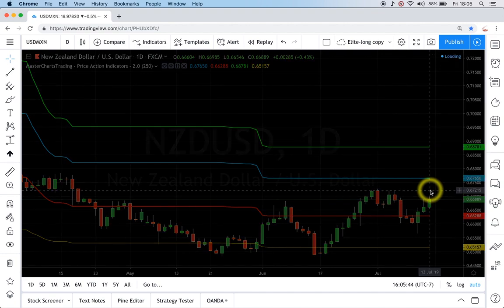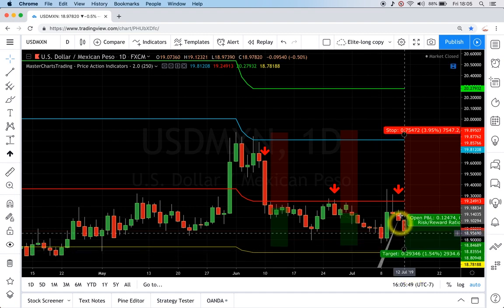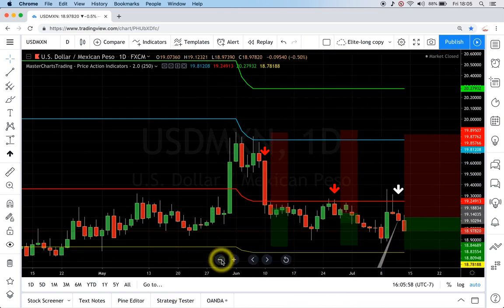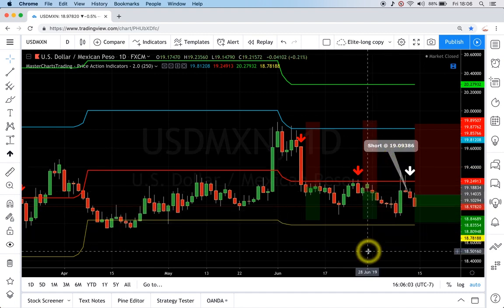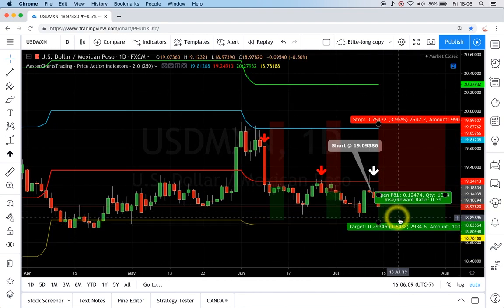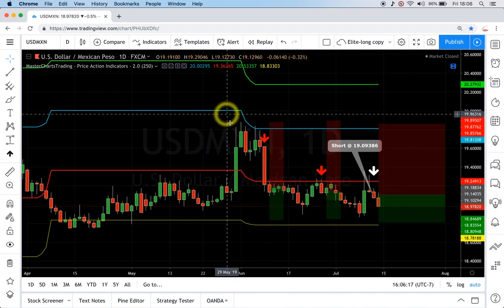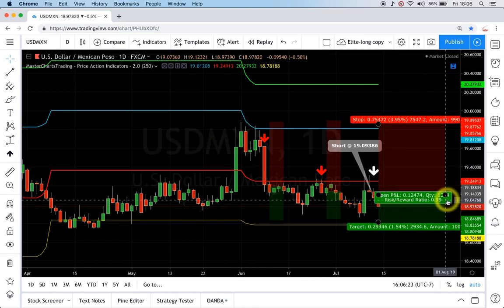USD MXN, I think it's the opposite right now, and in fact I myself opened a position. I'm going to change color to white because it's usually how I mark my own positions. So I opened the position right there, short at 19.09 or so. Let's see where it gets me. Hopefully I'll get something at least. But this is a bearish security because notice that we closed below the red line and we have not been able to rally above the blue. So overall bearish security, we should be shorting it. This is exactly what I'm doing.